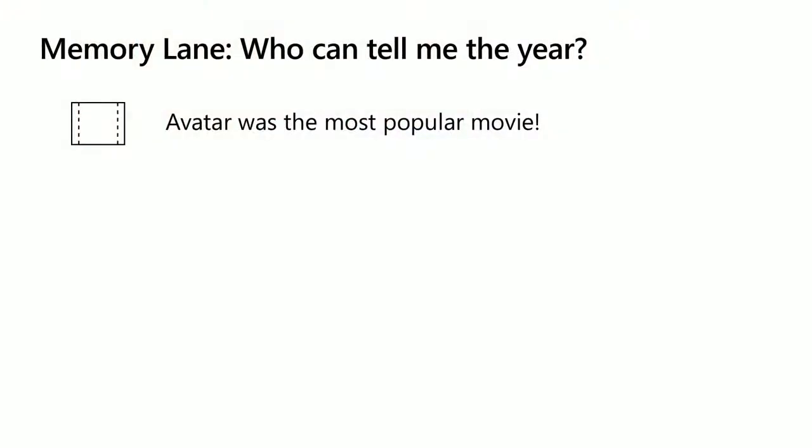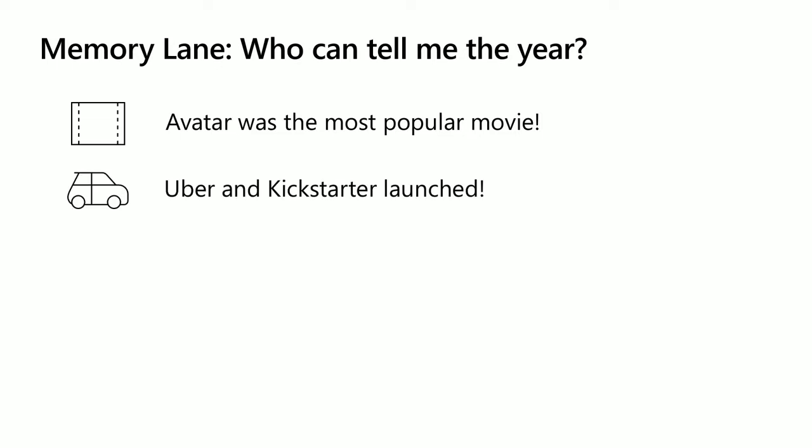Before we really get started, quick little game, show of hands. Let's see who can guess the year. I'm going to give you a set of clues. Raise your hand when you think you know what year it is. So the first clue, this year Avatar was the most popular movie. I confess, I never saw it. I did the ride at Disney World. It was pretty epic. Next clue, Uber and Kickstarter launched this year.